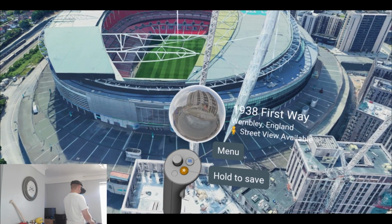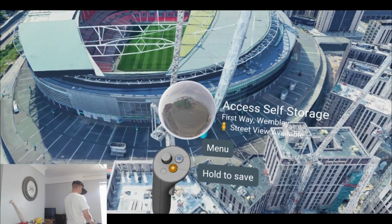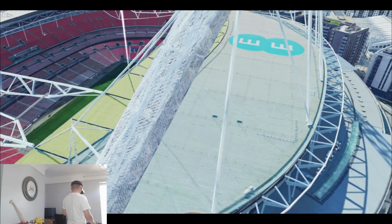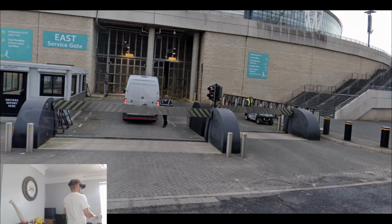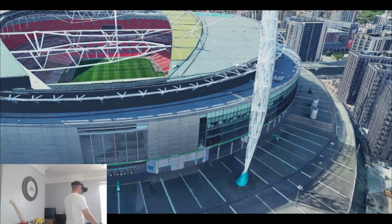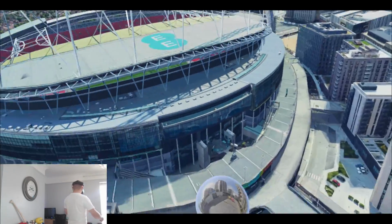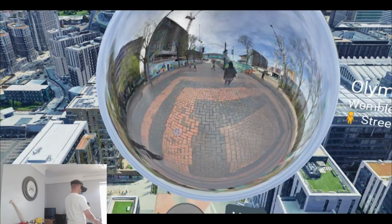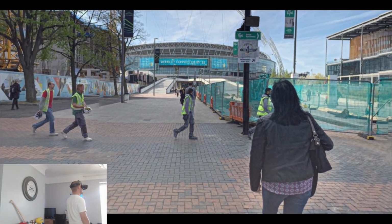I wonder if I can get a view from up the top of here. I don't think I can. That would be good. I think the only real good view of the stadium from the outside is... Look, here it is. It's not that great. It's actually quite disappointing if you're not coming up Wembley Way. I think Wembley Way is the only real good view.